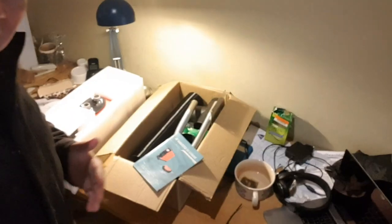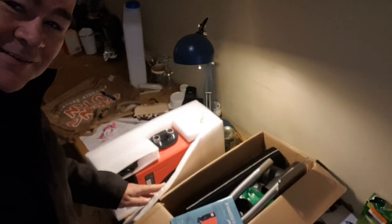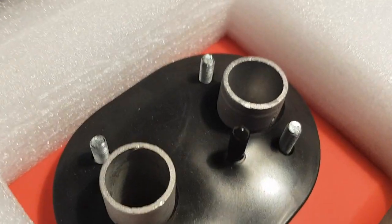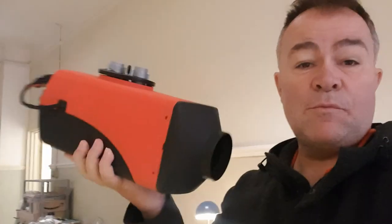I think many of you will be relieved that my Chinese diesel heater has arrived. There appear to be a large number of component parts to this. There's the controller. And there's the burner itself with the inlet and outlet holes. So the burner itself is no larger than a shoebox.